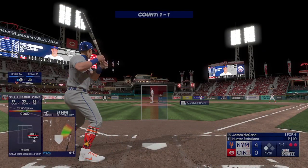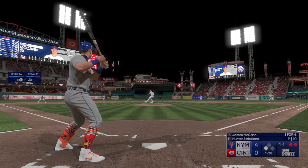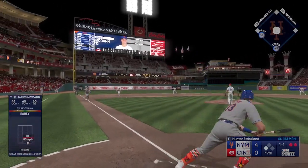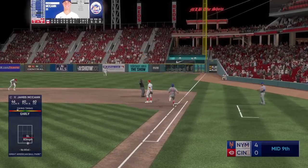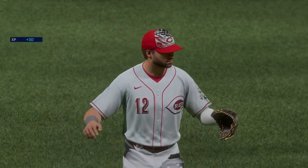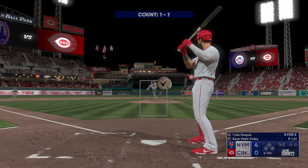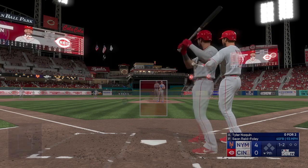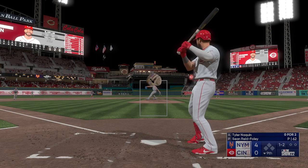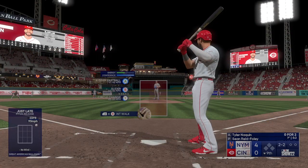And here's the catcher, James McCann. 1-1 to McCann. On the ground. Throws across the diamond. And that is the third out of the inning. So bottom of the ninth, in now for the Reds, Tyler Naquin. Next offering is foul back. He's 1-2. Fastball, and he gets out of the way. Straighten him up a little bit.